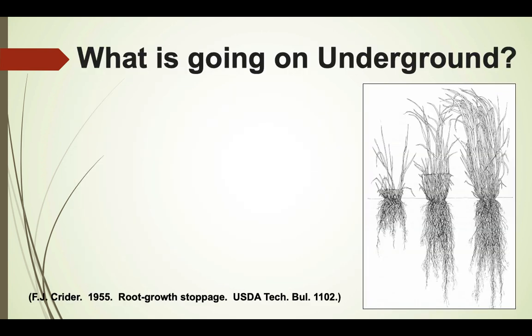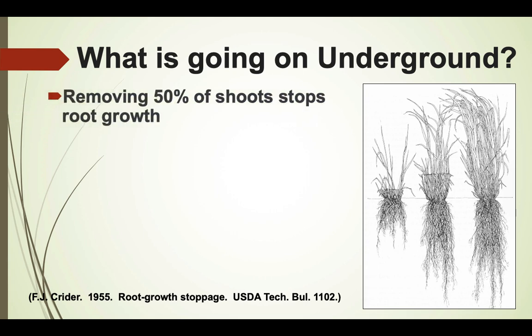So the last thing I want to mention with forage plant growth is the impact that grazing management has on what's below the ground. We don't talk enough about this. This guy, Kreider, and this was in the 1950s, did what he called a root growth stoppage study. And you can still find that technical bulletin somewhere if you'd like to look at it. But what he did was he imposed several treatments.